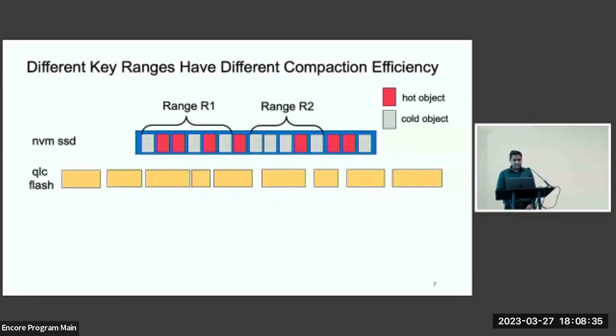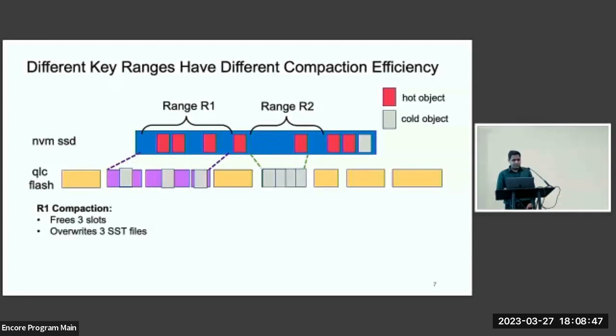Red here denotes popular objects. Let's say we have two candidate key ranges, R1 and R2. R1 overlaps with 3 SSD files, whereas R2 objects overlap into a single file. So if we were to compact range R1, it would free up 3 NVM slots. And if we were to compact range R2, it does one better and frees up 4 NVM slots. So as you can see, between R1 and R2, R2 seems to be the better choice because it frees more NVM space and causes less write amplification on the Flash tier.